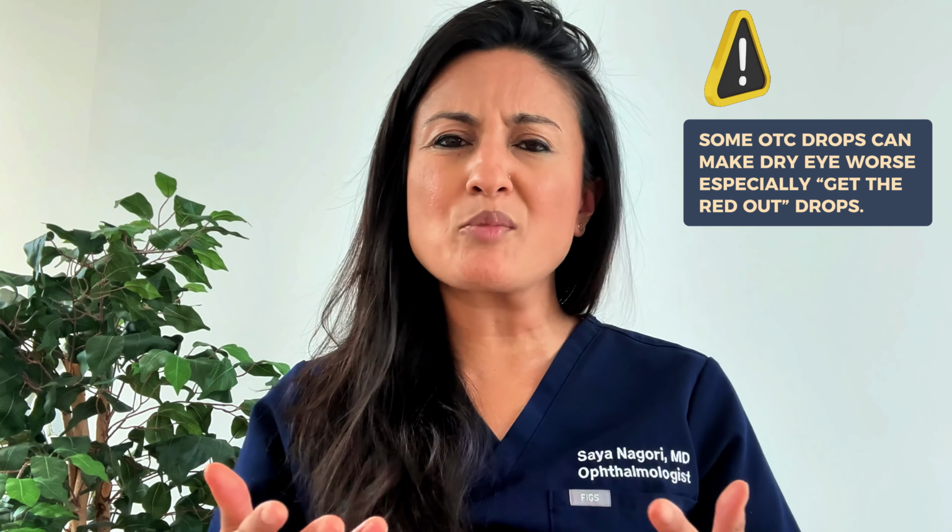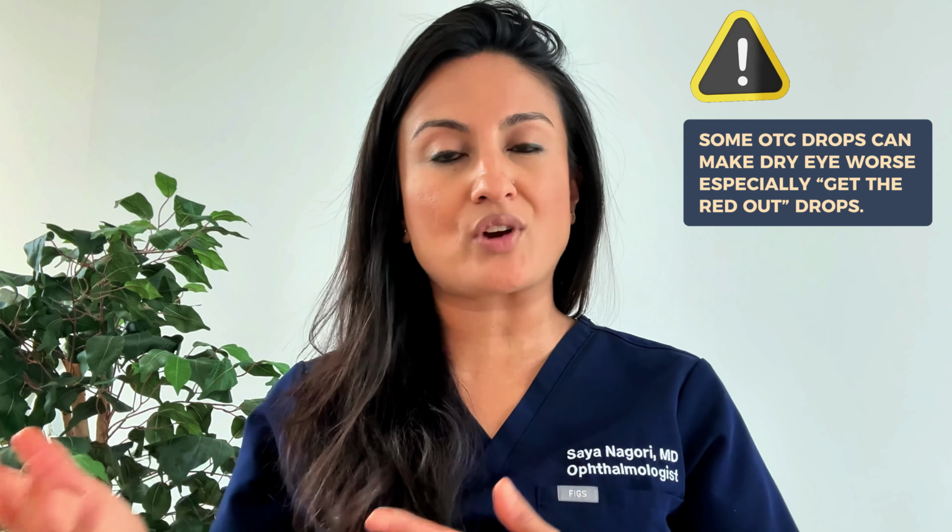And if you're in the eye doctor's office, you can also buy Oasis preservative-free, and that one is usually only sold in eye doctor's offices, so you may have to make a visit to your doctor to get those eye drops. Now, it's important to remember that some over-the-counter eye drops can actually make dry eye worse.